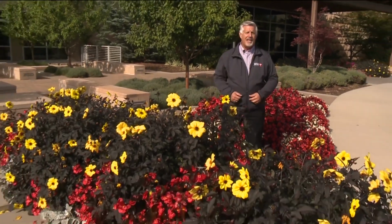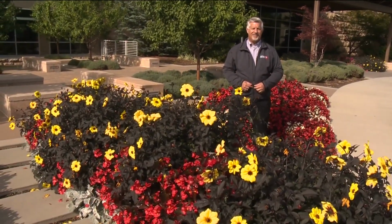Take a look. You've probably driven past it, but Scentsy Commons in Meridian has some very beautiful flower and plant displays. The landscaping is gorgeous. We're going to talk to the head groundskeeper to see how they do it.